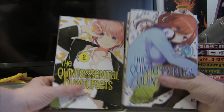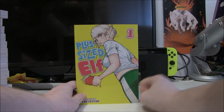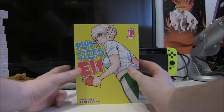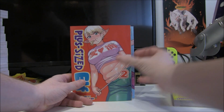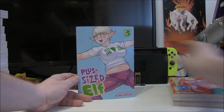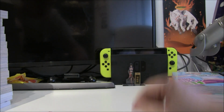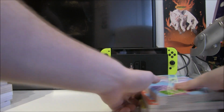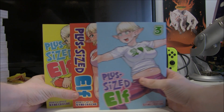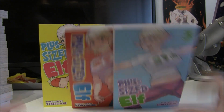Huzzah! Next up, we start the Monster Girl series with Plus Size Elf. I've talked about this one a lot. If you've not started reading this one, then if you like Monster Girls, definitely check it out because it's an absolutely hilarious title. I'm really looking forward to the anime that has not yet been announced, but yeah, you can go. It's easily one of my top series for this year. Easily. Such a fun series.